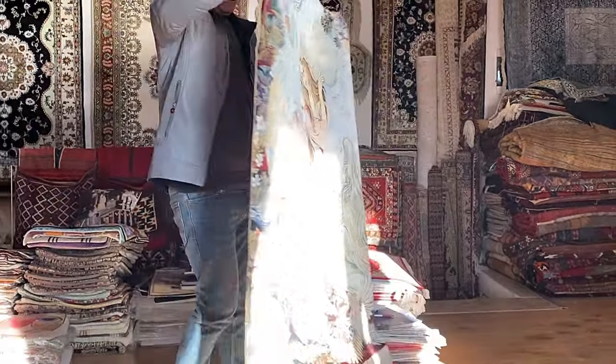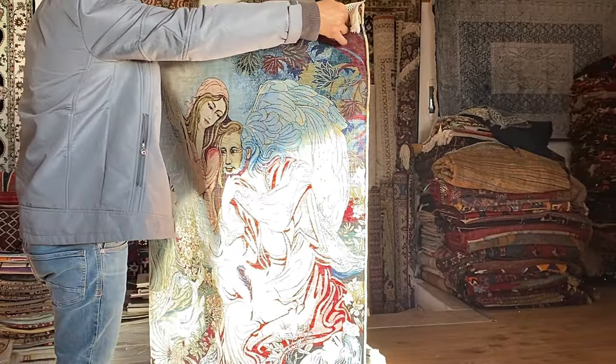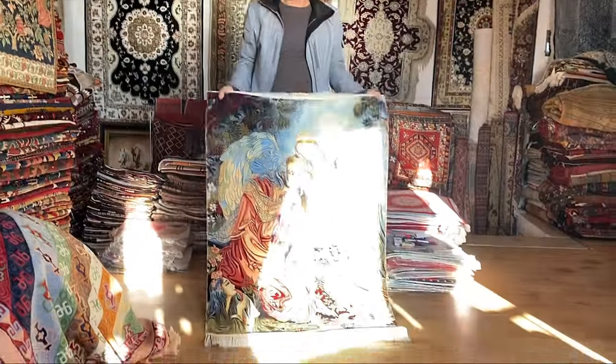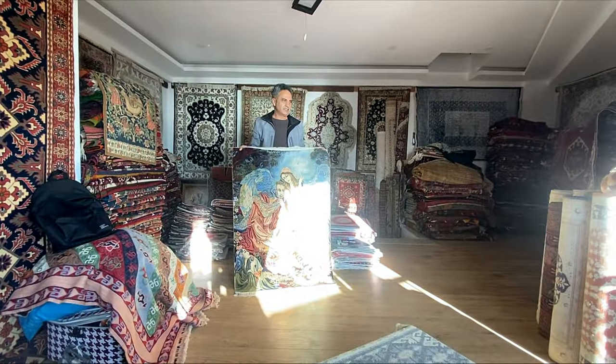Look, if you see here back side, you see. It's more than 1 million knots per square meter. Original, handmade silk carpets.